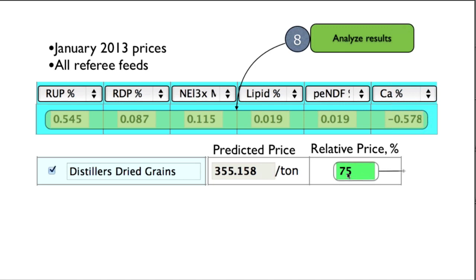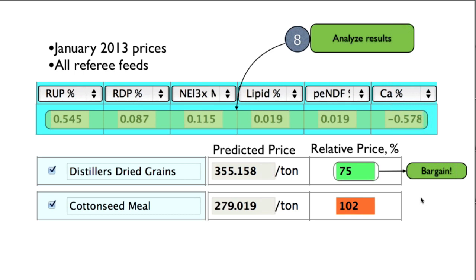So based on that, you can see right away that this would be a bargain feed to buy, because $355 for this is 25% above the market price. So the predicted price is 25% above the market price, and if you have the opportunity to buy it, you should buy it because it's a good purchase at that point in time.